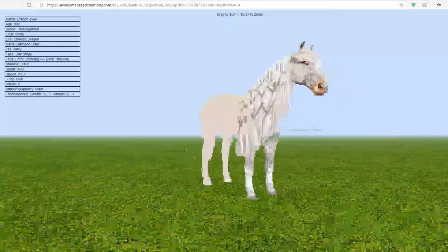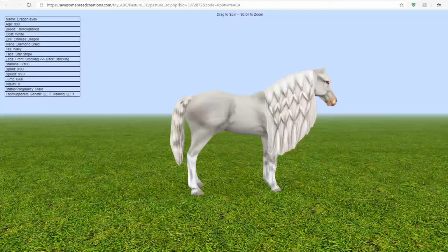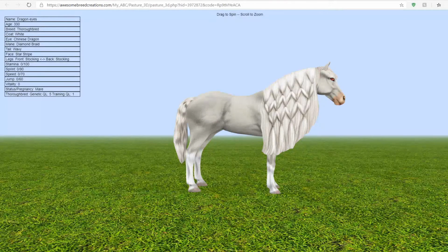Dragon eyes. I don't remember who this is. No, this is a thoroughbred that I bought, but I never bred her, so her pregnancy status is mare. I never mated her. And I have several petted horses I never mated.